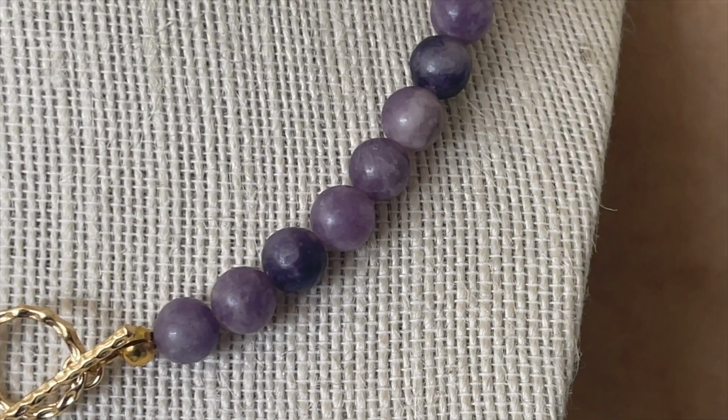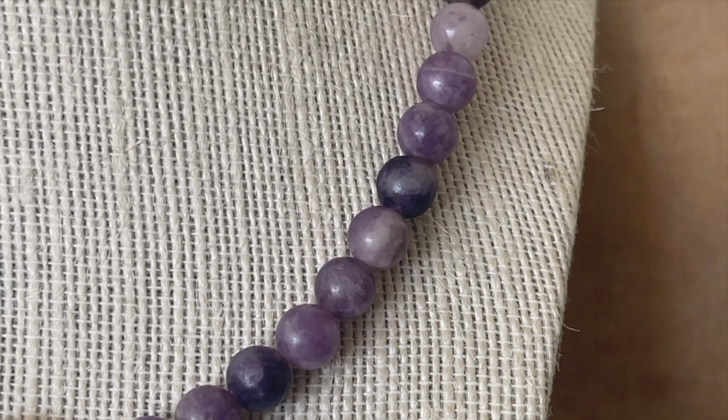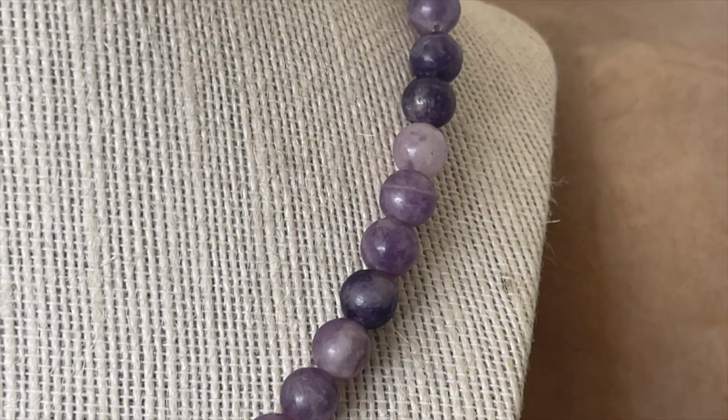I love it. The thing that Lepidolite does, it's a very calming stone, helps with stress. A fun fact about Lepidolite is it does contain lithium, and lithium is used in anti-anxiety medication. So this is a really great one if you have anxiety to put on, and it will just zen you out.